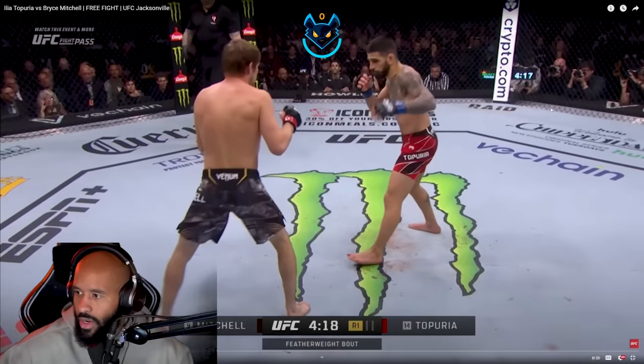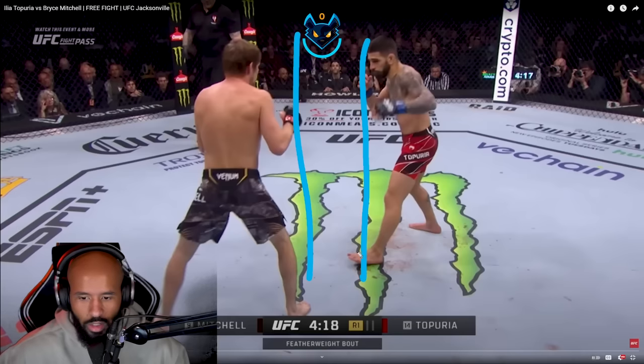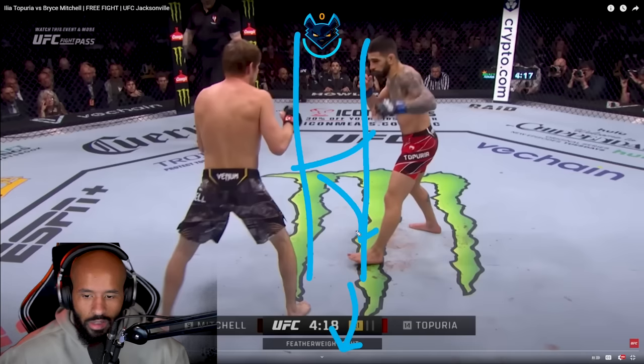All right, perfect example right here. Okay, so we have the void going on right here between the two. Southpaw versus orthodox. So Ilia Topuria is always working outside that lead leg, and that's why each time he strikes, he comes in and steps around that corner, the lead leg. And that's why Bryce Mitchell, in the very beginning of the fight, missed most of those push kicks. And his head's never staying in one place. It's always going here.